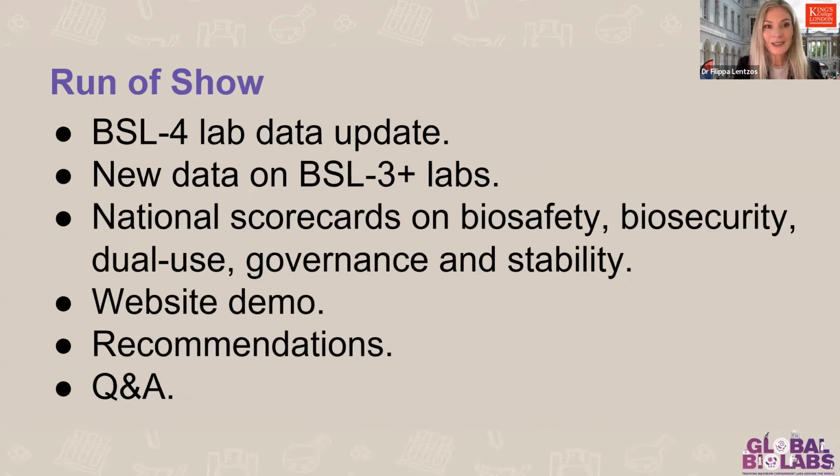So after Greg and I have talked through our data, Joseph will be giving you a demonstration of the map and all its features. Greg and I will wrap up with some of our key recommendations before we open up the floor for your questions and comments. Feel free to post questions and comments using the Q&A function as we go through the presentations. We'll pick those up at the end. So with that, I think we're ready to get started. Over to you, Greg.